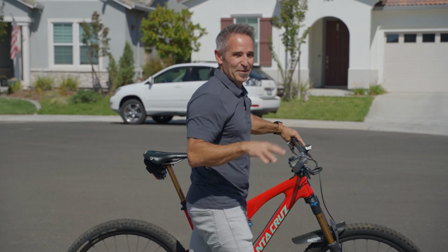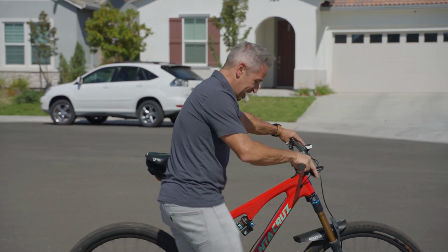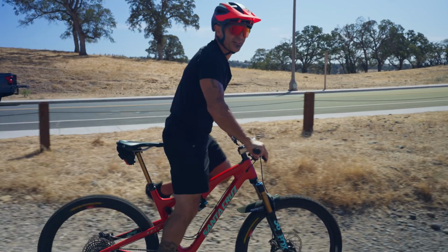So if you're looking for a great neighborhood, minutes from shopping, golfing, great schools, and bike trails right out your front door, call me today.